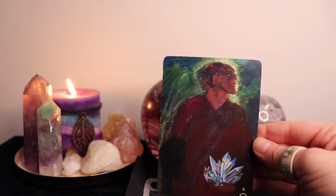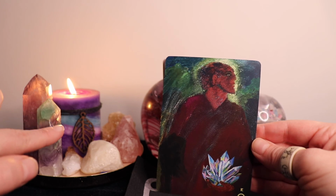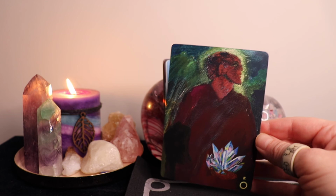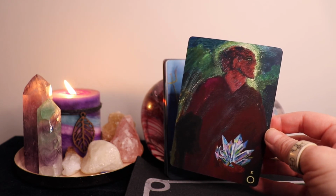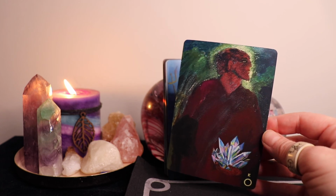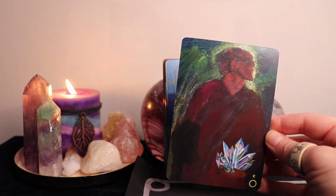And this king, he's holding all these crystals. He's providing the wonders of the Mother Earth. He's the keeper of them. He keeps them safe.